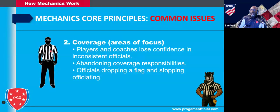Officials dropping a flag and then they stop officiating. You see this a lot with the new officials. You see a holding. You drop the flag and you stop. Why? Why are you stopping? I don't care if they go another 30 or 40 yards down the field, you should be there with them to supervise, just as there's another foul on defense or whatever the case may be. We don't leave our coverage area and who we're covering just because we simply drop a flag. That's being lazy and a dereliction of our responsibilities and duties.